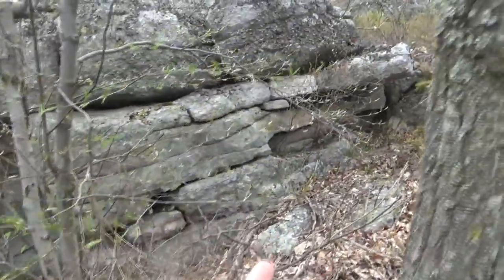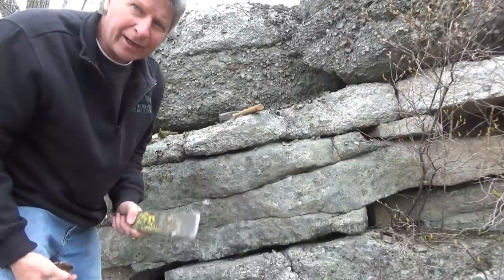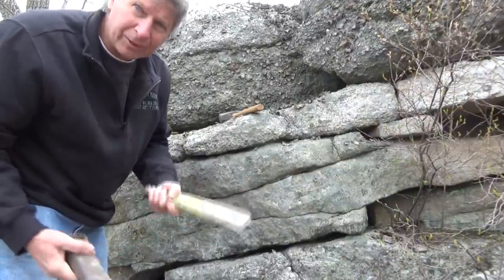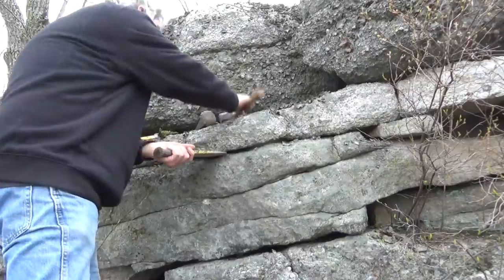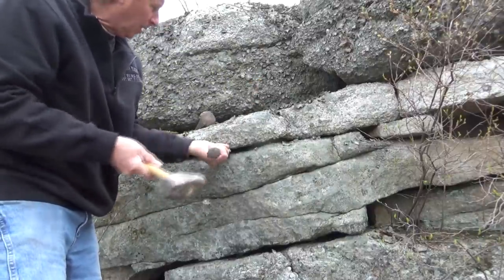And if we wanted to start cutting into these seams, it would be easy. So let's say I wanted to start quarrying rock. I found a good outcrop here. This is what they did in the old days, and you start with your wedges. See, you got thin wedges, and you drive the wedges in. Your first stone, boom, boom.